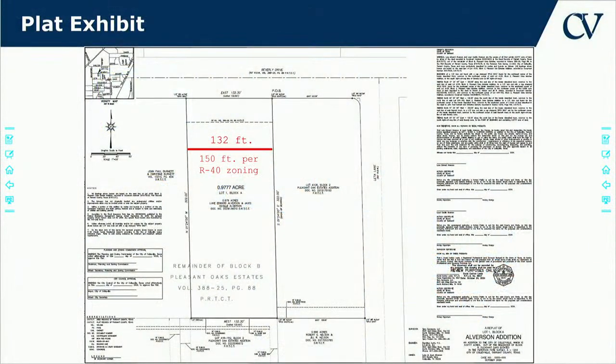They're just wishing to properly plat the property, along with a waiver for the lot width. The R40 zoning that it has requires 150 feet and they only have 132 feet. So they require a plat waiver as well. So it's already zoned R40, and this is just to approve the plat with that deviation? That is correct. Okay, perfect. Questions?